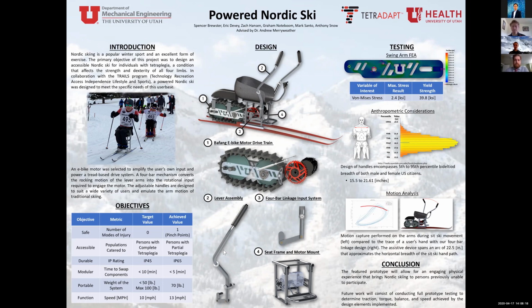So if you look under the design section under number 2, you'll see the lever assembly that interfaces with this motor. As Zach mentioned earlier, one of the key purposes of this project is to provide independence to our user base. And one of the main design points is to allow some way for the user to directly interface with the system. And so we designed this lever arm assembly to have motion sort of like the handles of an elliptical, so that it would feel like you're moving ski poles.